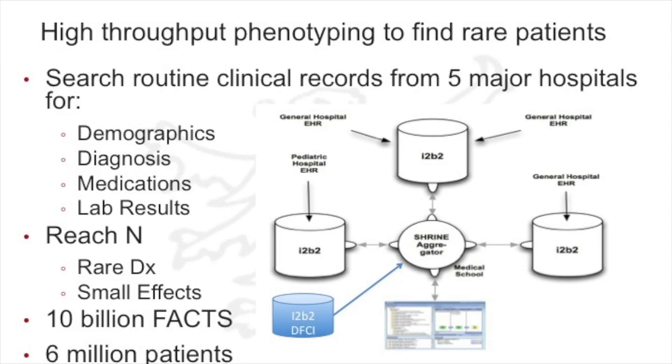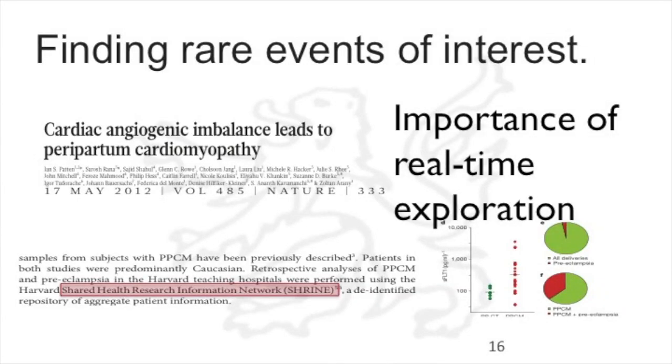And just at Harvard, I want to point out that we have 6 million patients and 10 billion facts, again, after we've got all these ordinary hospitals to come together. And that allows us, of course, to find small effects of common diseases, but also allows us to find rare diseases. So being the narcissist that I am, I have a Google alert every time someone cites a paper that I write. And so we had written a very small paper describing this SHRINE network. So I was very pleased also to see a Nature paper that was citing our SHRINE network.